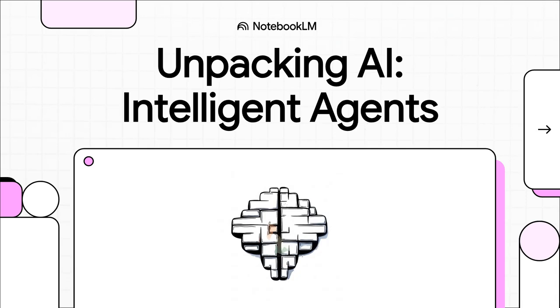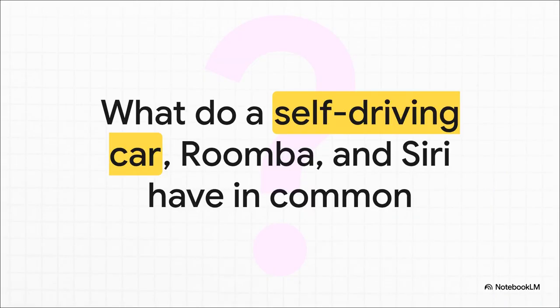We talk a lot about AI, but today we're going to get to the absolute core of it, the single idea that powers so much of the tech we use every single day. We're talking about intelligent agents. Let's dive in. Okay, so let me just throw a question out there for you.